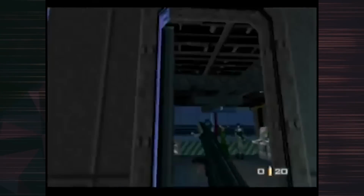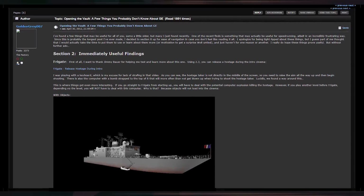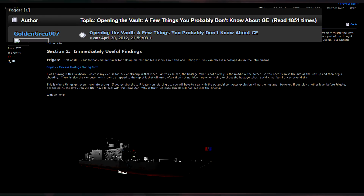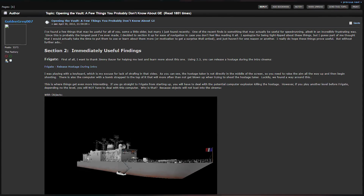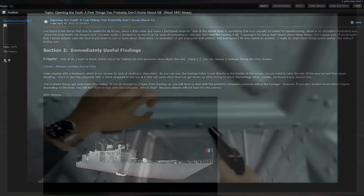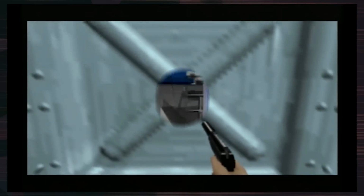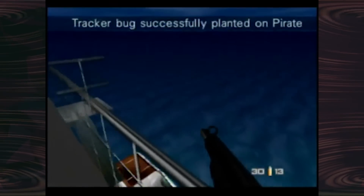Admittedly, myself and others thought Ted going for Frigate 22 was just more of a meme that would never actually result in anything meaningful. After all, the strategy had been known about since 2012, when it was originally revealed by a longtime player, Golden Greg 007, and it had gone largely unexplored in the years since. The control style 2.3 just seemed too daunting, and the reward of using it seemed not quite worthwhile enough. It's still not a given that you would either complete the frigate runs regularly, nor do it fast enough for a world record.